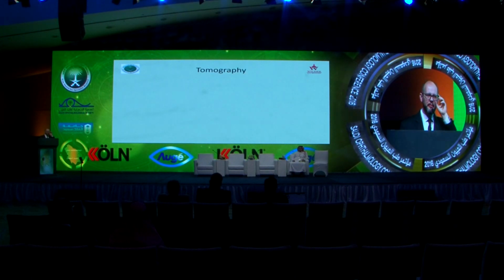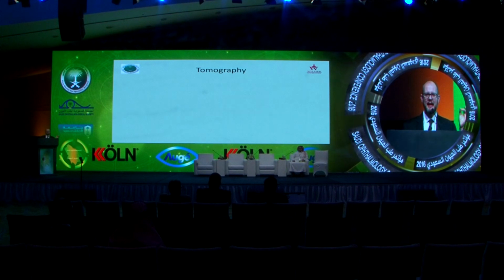Tomography is something that gives us a lot of the same data, and we sometimes use the word interchangeably. You might hear someone say, I want a topography, but they're really ordering one of the newer machines like the Pentacam or Orbscan, which are actually tomography. One of the terms we also hear a lot is a CAT scan or CT scan. That's computed axial tomography. So tomography means you take cross sections of something and then using a computer program, put those cross sections back together to create a 3D model.